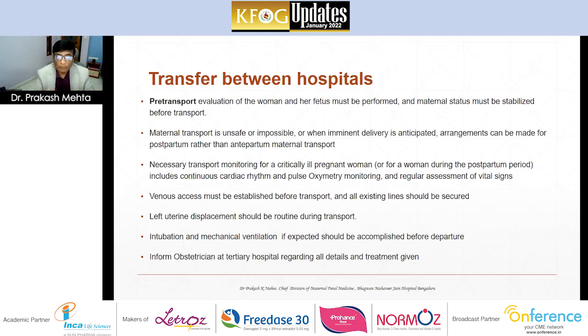Left uterine displacement when she's pregnant should be routine during transport. Intubation and mechanical ventilation, if expected, should be accomplished before departure. Don't say, anyway, you're going to a tertiary care hospital, you do an intubation there. No. The amount of hypoxia that's going to come in the 15 minutes, half an hour of transport is very important. And inform the obstetrician at the tertiary hospital, giving all details and whatever treatment you have given.